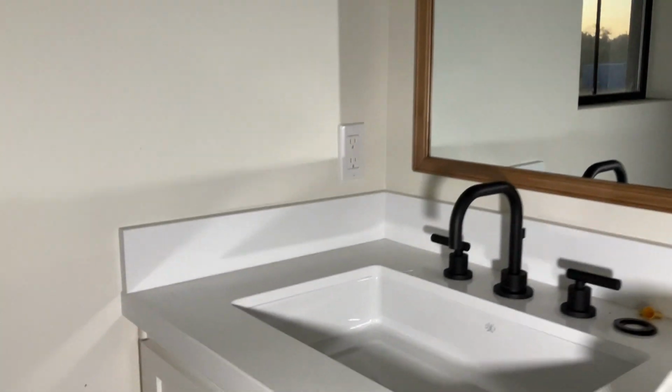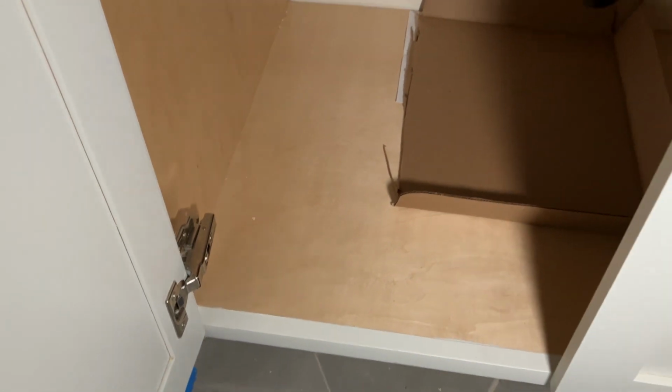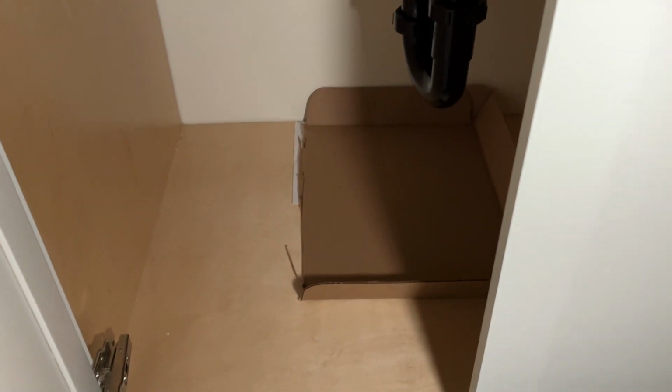So, inside these drawers, I want to show you these here. Inside the cabinets themselves, they're pre-finished birch on the boxes. So it's pre-finished birch plywood. It's a good, nice solid finish, and it's all plywood. So you don't have any of the MDF that swells or gets wet and goes bad on you.